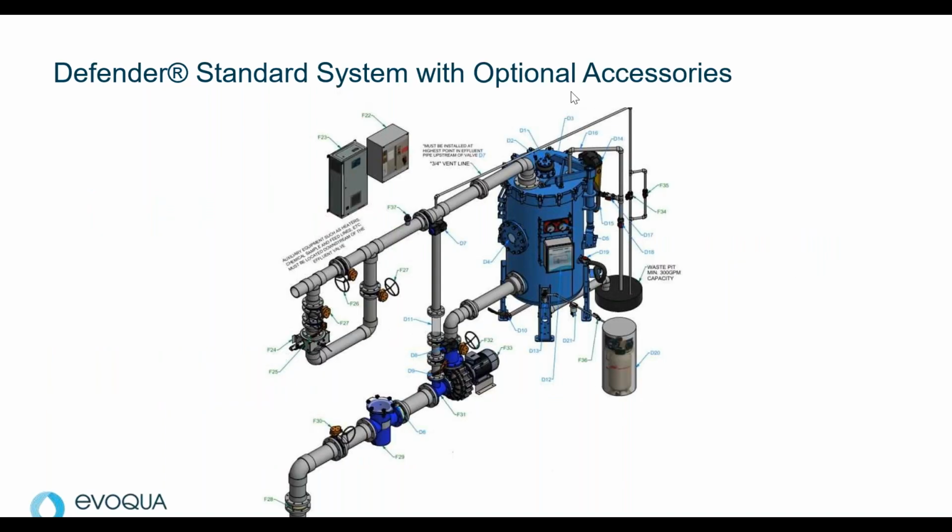So this is how the Defender system looks. Our Defender system comes with automatic pneumatic valves, meaning that the daily bumping process is automated. The system requires an air compressor to do the bumping, and also to regulate the pneumatic valves.